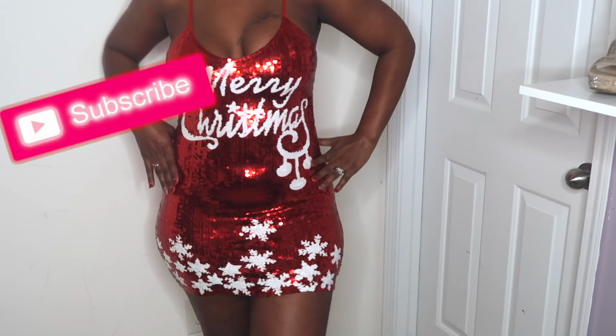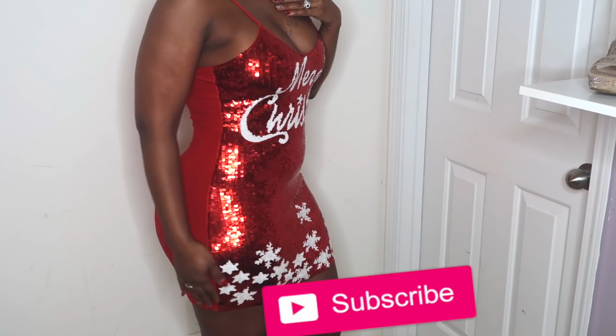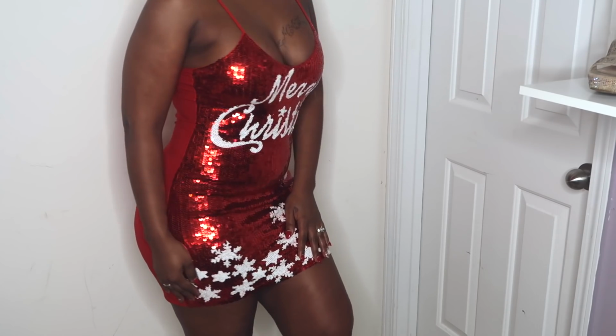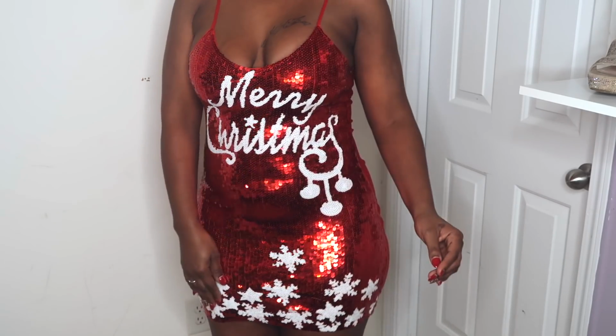Okay dolls, so this is my best friend. We've been friends since the 4th grade, but she's modeling this outfit for me because it was too small. I really wish it fit because it would have been perfect for Christmas. I love being extra and it's so pretty. It's really good quality with the sparkles. I'll put the sizes down below for everything, but it was too small and it fit her really cute. So there you have it.